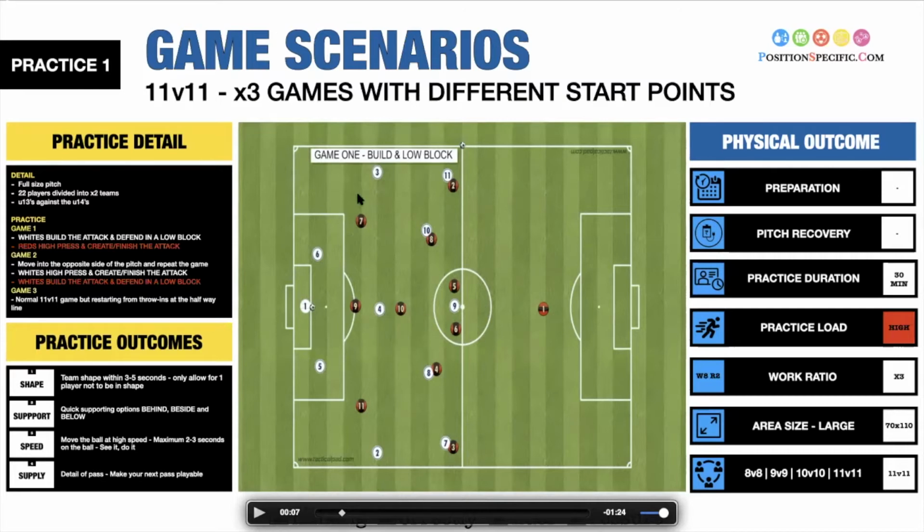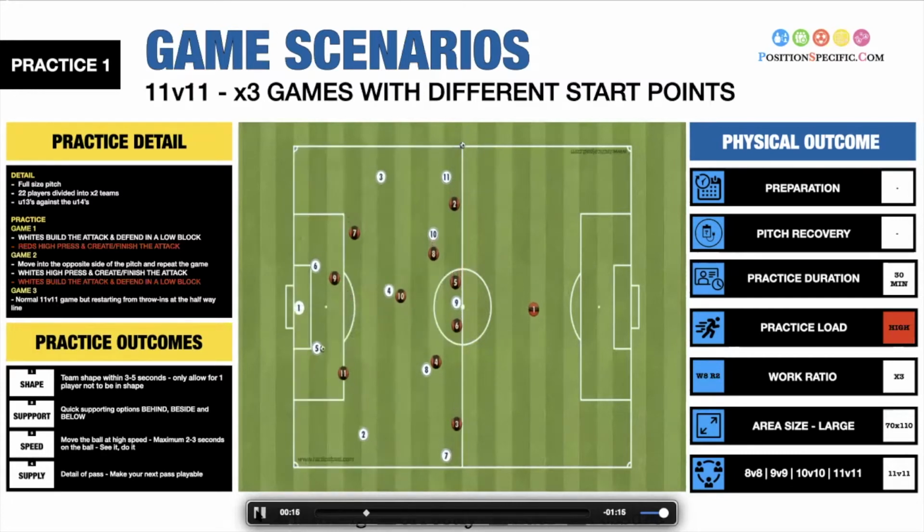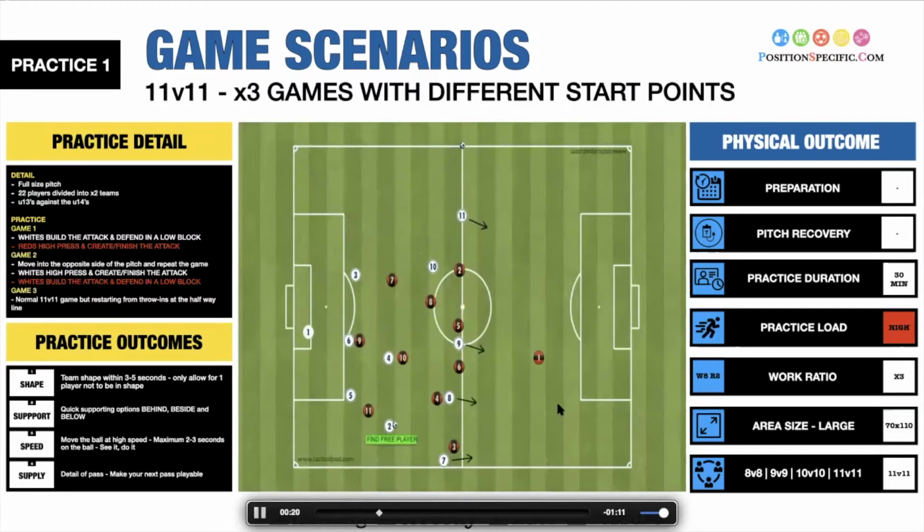So the first game, we're going to build and get out. The opposition have got 10 players in our half, so it's 11v10. They're not allowed to drop below the halfway line. So all we're trying to do is find the free player and then look to break the lines.